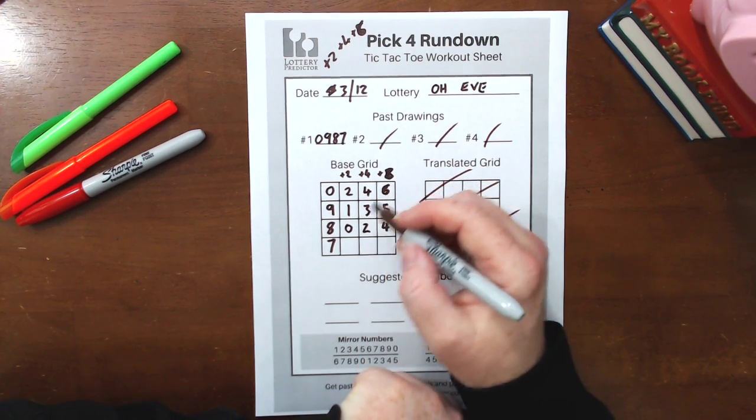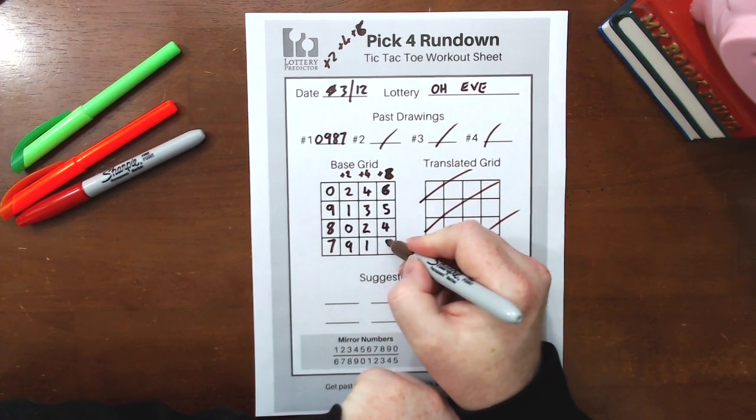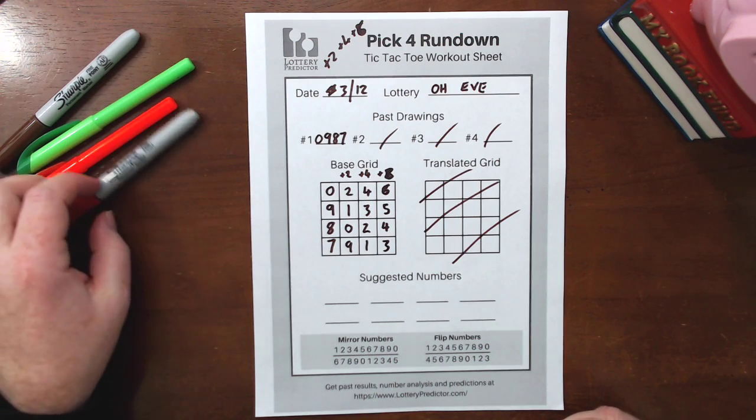And then on the last line, same again, 7 + 2 is 9. 7 + 4 is 11, we'll take the 1. 7 + 6 is 13 rather, we'll take the 3 from that. There we go. Let me go ahead and now start showing you which results I started seeing.